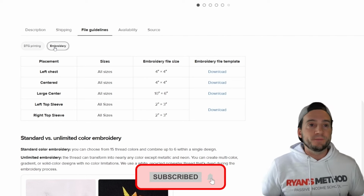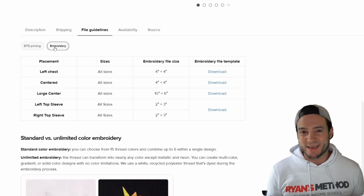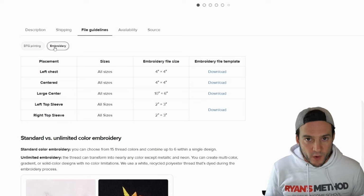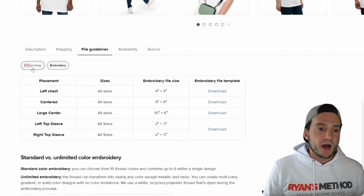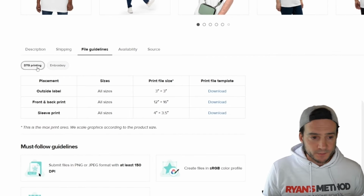But if you do embroidery, you just need to be mindful that the designs need to be approached in a little bit of a different way, generally speaking. Keep the designs simple for embroidery. And there's additional costs associated with embroidery as well.